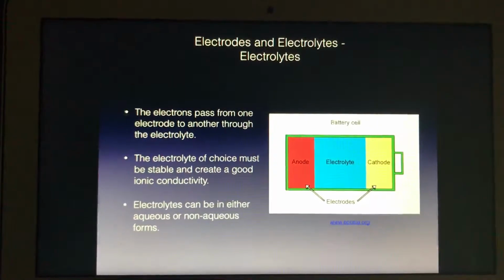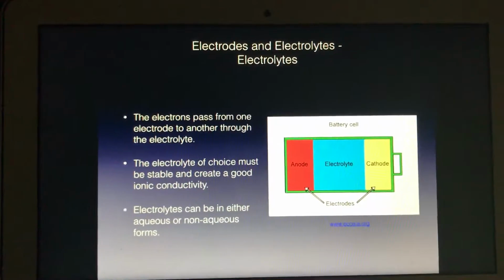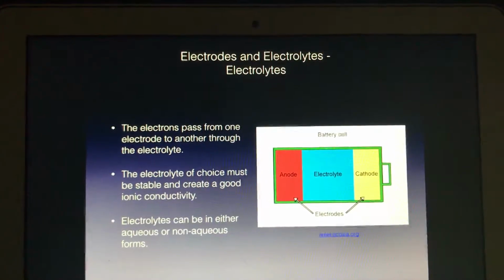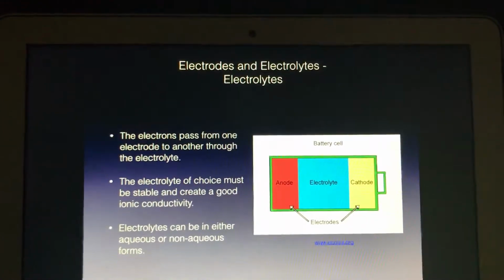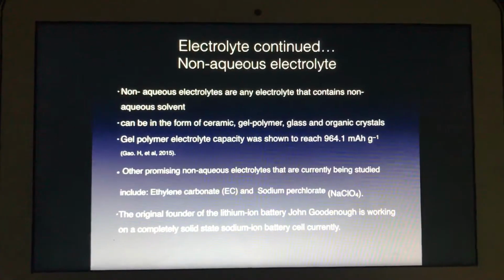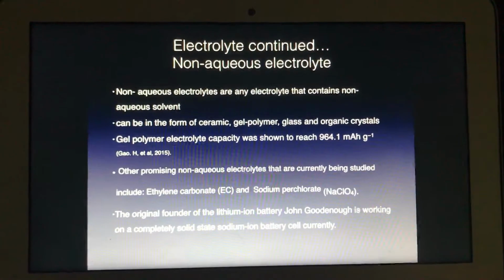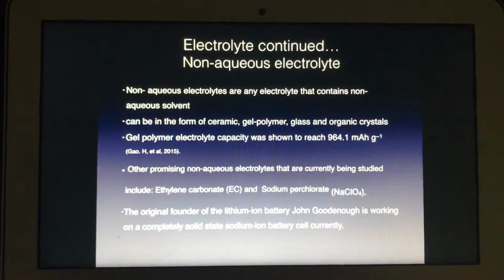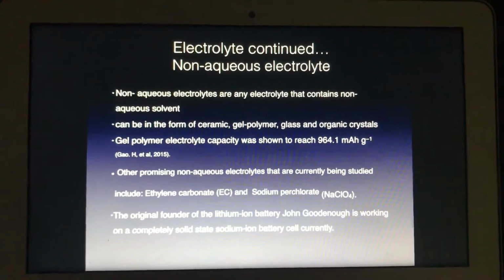So electrolyte is basically something that the ions pass through from one electrode to the other. So that's that middle part in that picture there. The electrolyte of choice must be stable and create a good ionic conductivity. Electrolytes can be in either aqueous or non-aqueous form. So firstly, looking at the non-aqueous electrolytes, a non-aqueous electrolyte is an electrolyte that contains non-aqueous solvent, so it can be a liquid still. It just can't be containing that aqueous solvent. So it can be in the form of ceramic, gel polymers, glass, or organic crystals.